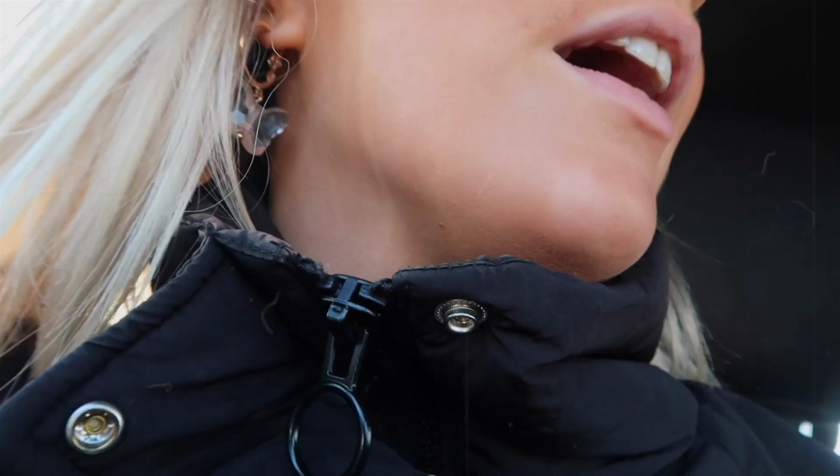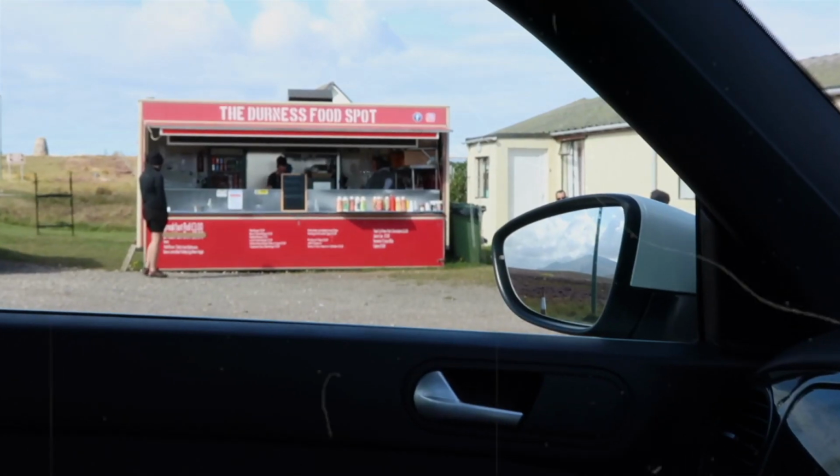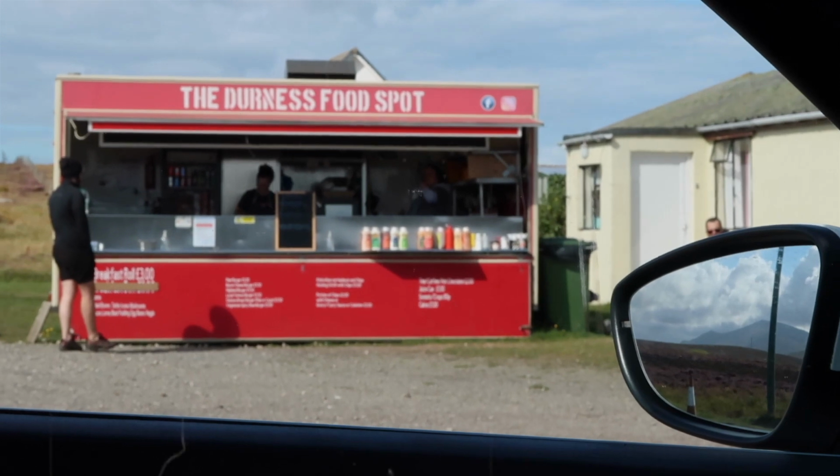We've just arrived at Dinette, and that was such a long drive, like it literally felt like forever. There wasn't really much in between Thurso and Dinette, it was just road. It was the most beautiful drive ever though, but I'm so glad to just be stopping off now for a little bit of food. So we've just come to this Dinette food spot, and honestly I can't even cope with how excited I am for a burger in my life. And I'm gonna get a cheeseburger and chips.